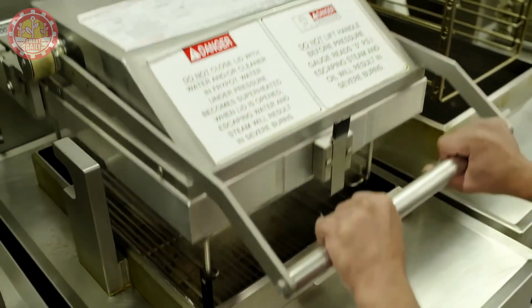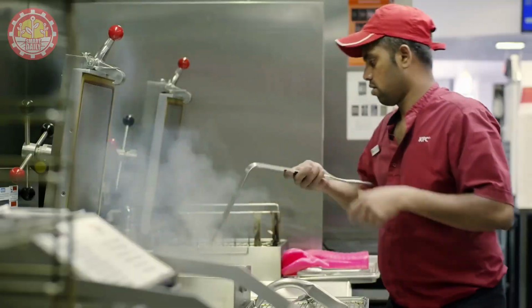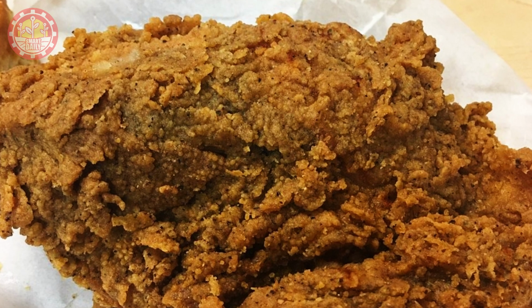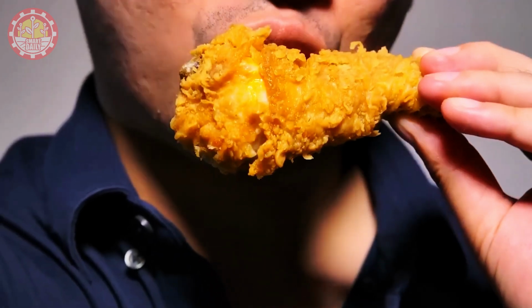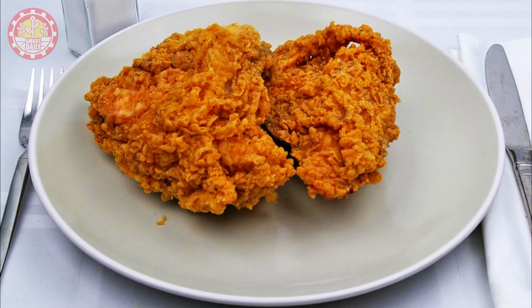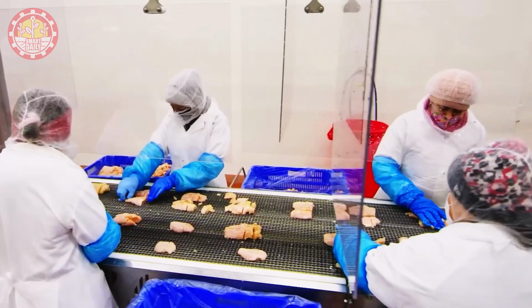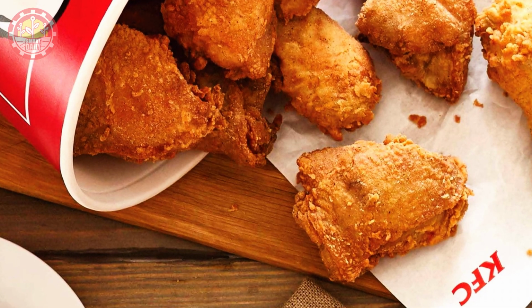Pressure frying. Unlike regular deep frying, pressure frying forces flavors deeper into the meat, making the tenders juicy inside but crispy outside. Crispy sounds actually make food taste better. That's why commercials crank up the crunch sound in their ads. It makes you crave it even more. A lot of fried chicken dries out when cooked too long, but KFC's tenders stay moist and juicy. Why? Because of two crucial steps in their process. How they keep it juicy? Brining before battering.